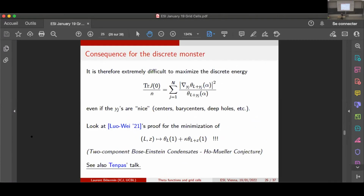Okay, so that's what you understand. We have to understand here that it's extremely difficult to minimize the discrete energy that I described before, because it's already something with the gradient of a translated theta function divided by a translated theta function. So it's clearly a monster that you want to minimize, to maximize here. And of course, it's very difficult, even if the Yj are very nicely put in these deep holes, the middle points and so on. So that's already difficult.